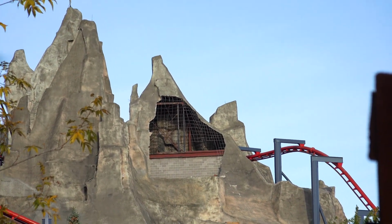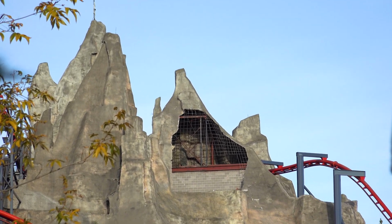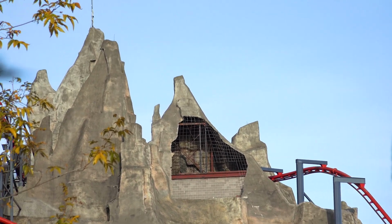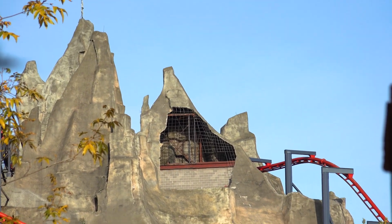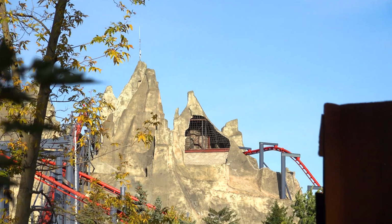But that's just from what we can see from ground level. I don't believe that they have actually done the hole in the roof itself. So I think that still has a ways to go, but still, from the ground level, I think this might be the final update on that giant hole in the peak of Wonder Mountain.